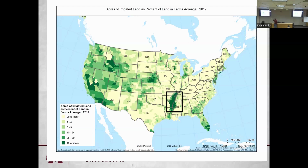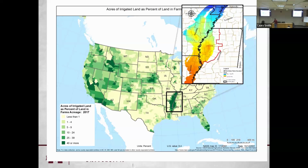Okay, so this is a map of the percentage of irrigated acres across the United States. Inside that box, that big green patch of irrigated land, that's what's formerly known as the Mississippi Delta region. Very intensively farmed, very intensively irrigated. Underneath that is the Mississippi River Valley alluvial aquifer. That's basically the reason why NCAR exists, because of the water issues, a lot of those surrounding the depletion of this aquifer.